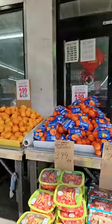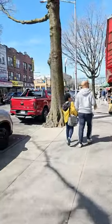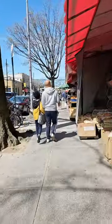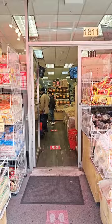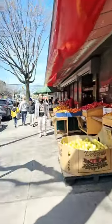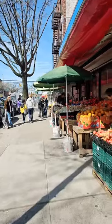Big market in there. Vegetable market. Very nice. I said that Asian market. That's definitely an Asian market here. So we have a lot of Asian markets here.